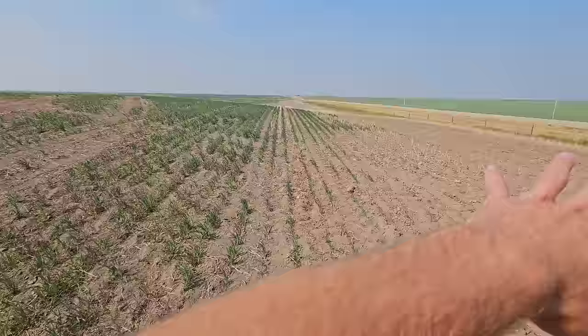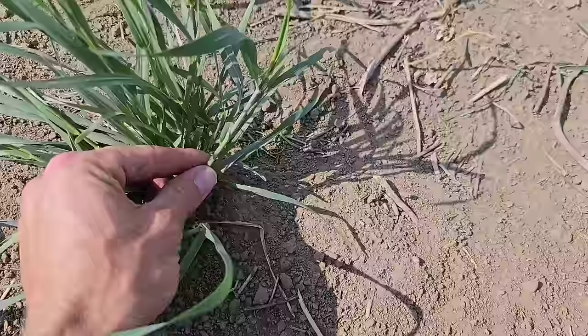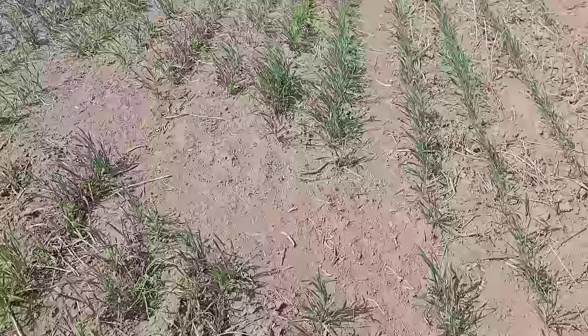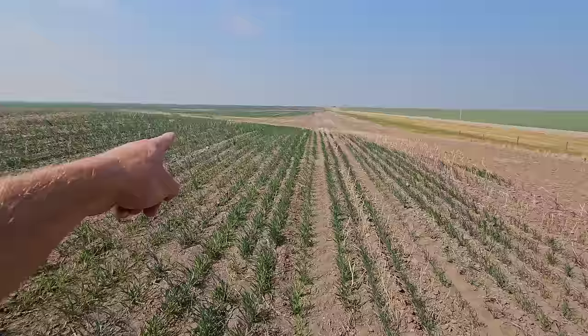This durum is really pretty small. But look at this. It's gonna shoot out a little head here. Isn't that something? It's only 4 inches tall. It's gonna try to shoot a head. It's literally just running out of moisture. It hasn't rained out here since we seeded it. Oh yeah, look at the grasshoppers. They've definitely taken out a long way right here.